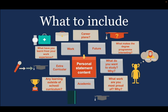Think about any career plans that you have. For example, are you doing this degree because it's going to help you get into a certain career when you graduate? Are you doing law because you want to become a solicitor? You can definitely mention that.